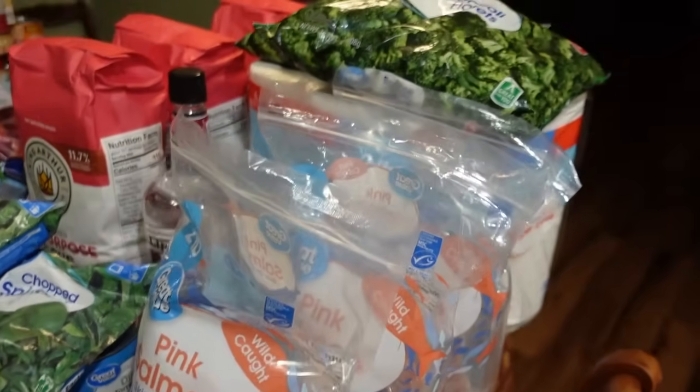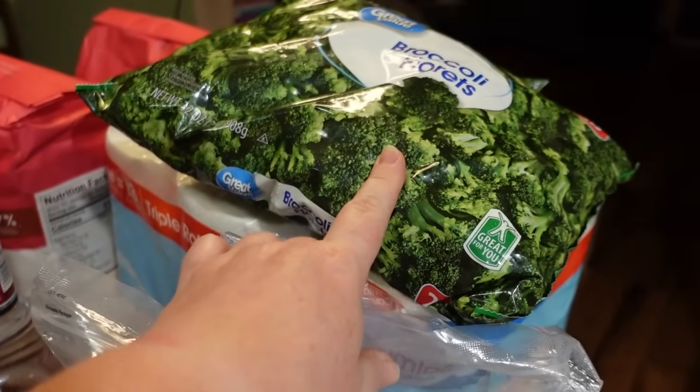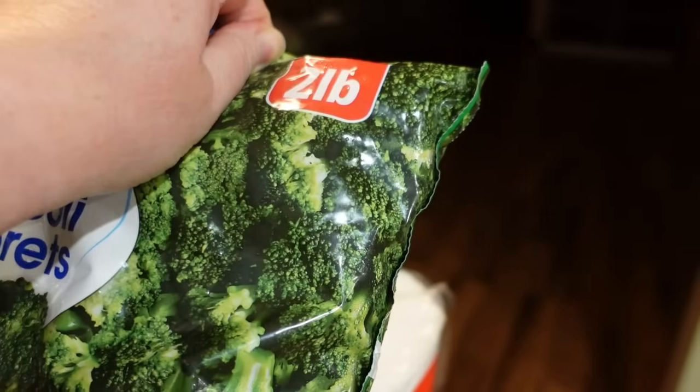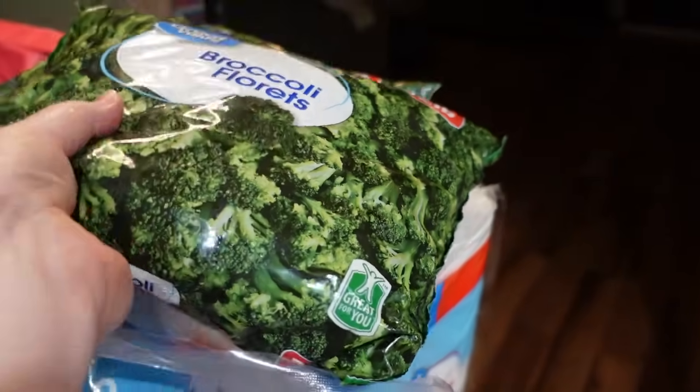In the back here, I've got some frozen broccoli florets. Walmart does beat out Aldi on the price of these if you get the 2-pound bag of them. Then it's the better price per ounce at Walmart. So that's where I stock up on those.